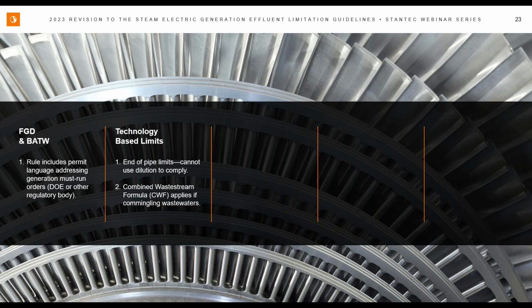These are technology-based limits, end-of-pipe limits, where you can't use dilution to solve the challenge. If we're pulling other waste streams into the mix, the combined waste stream formula may very well apply to any commingled waters. So leachate going into an FGD wastewater treatment system, for instance, you need to take a look at whether that combined waste stream formula is applicable or not. Once again, conversations with your local regulatory authorities. For the early adopters requirement, there is a notice of planned participation in there and the monitoring reports.